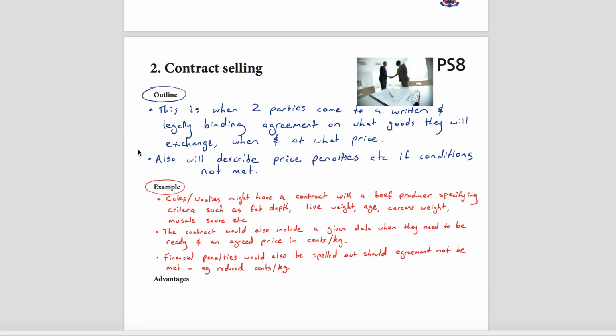Contract selling is where 2 parties might have a written agreement, which is a legally binding agreement with each other. Woolies, for example, or Coles might have a contract with various beef producers to produce a certain number of animals at a certain date for a certain price. They will agree on the price, agree on the specifications, and they'll also usually describe in the contract any penalties. So if they don't meet the deadline, or they aren't as fat, or the muscle score isn't as high as they wanted it to be, there'll be financial penalties involved.